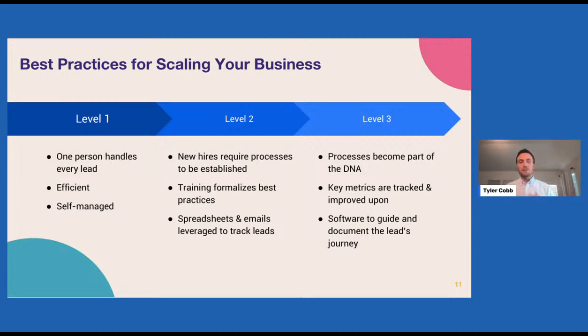So that's level two. You're starting to hire new people, and these new people require processes to be established. They don't know what to do. Maybe they've done it before somewhere else, but that's a completely different business. That's a completely different location. You're going to need to write these processes down and then train them, give them really great training, and formalize those things and listen to them and incentivize them and correct them.